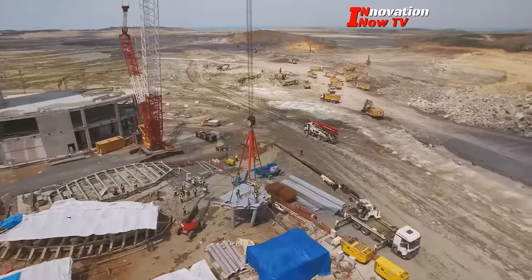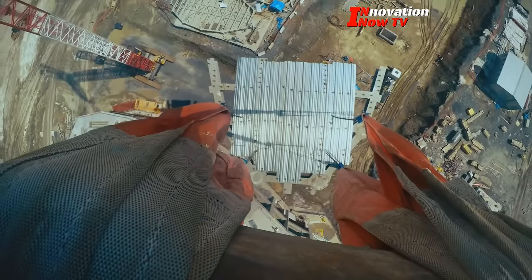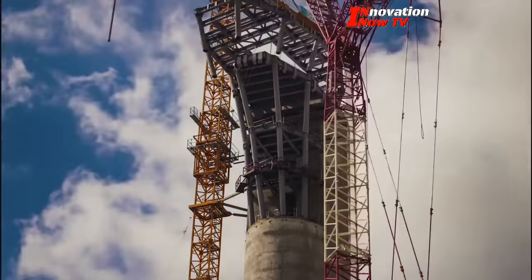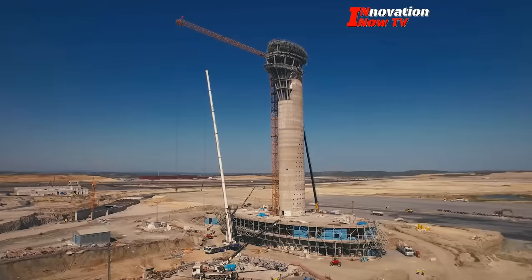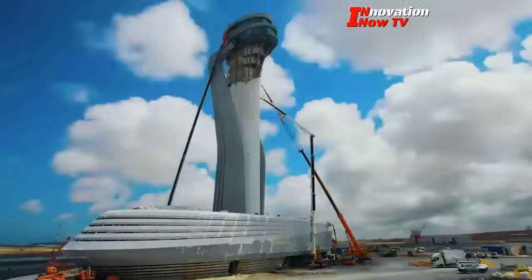This 360 degrees tower's inspiration is drawn from the tulip flower, a symbol in Turkish history and Istanbul's rich cultural heritage, and with its aerodynamic shape, the tower will be visible to all passengers traveling between Europe and Asia.